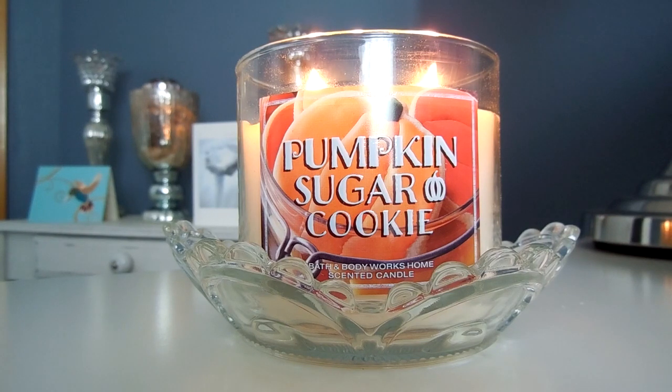It's a sweet candle, but it's not overly disgustingly sweet. If you're sensitive to very sweet fragrances, this could potentially be borderline for you. For me, I obviously like bakery scents. That's what I gravitate towards, but I don't like super, super sweet bakery scents. This one is definitely very bearable for me. It's not overpowering. It's just really, really nice.